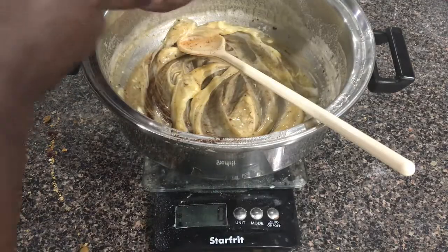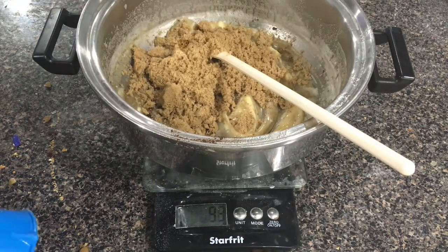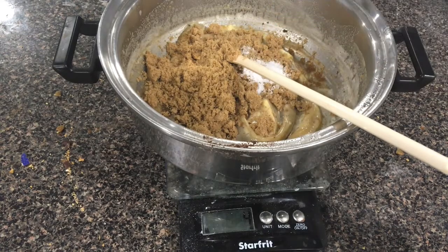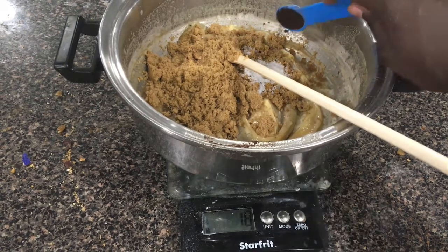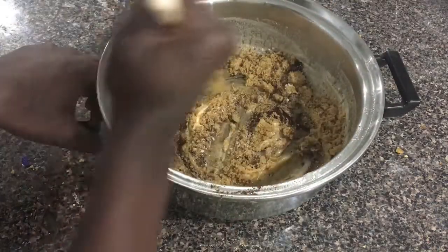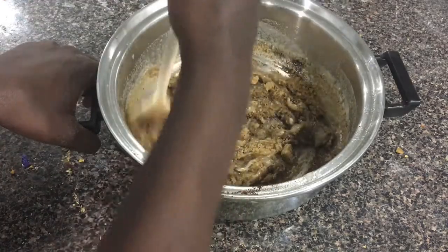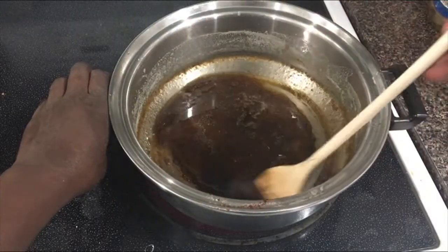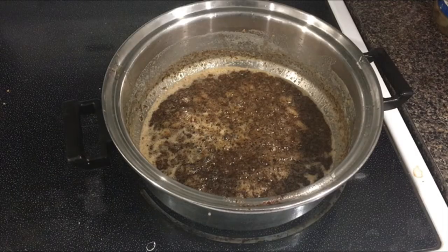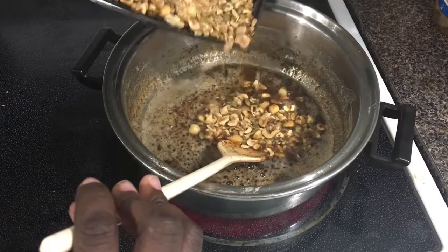Using the same medium-sized saucepan that you used to brown your butter, add in 1/3 cup of your browned butter, 1/3 cup or about 94 grams of dark brown sugar, half a teaspoon of salt, and 1 teaspoon of espresso powder and mix together until combined. Place the saucepan on the stovetop to cook over medium heat and allow the sugar mixture to thicken before adding in half a teaspoon of vanilla extract and your coarsely chopped nuts.